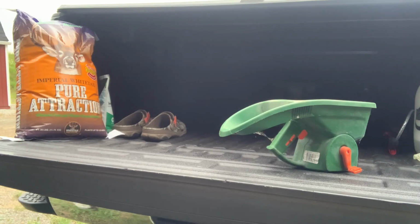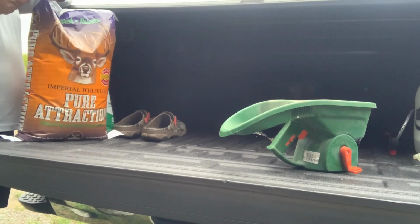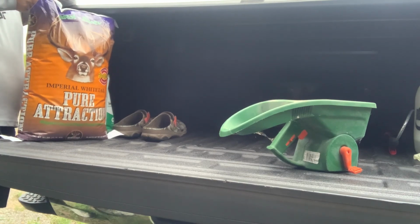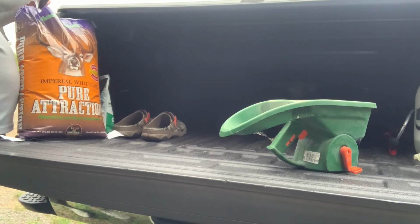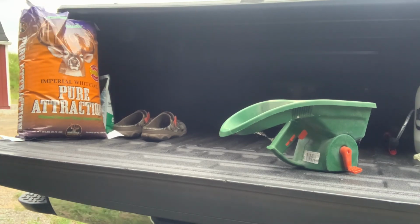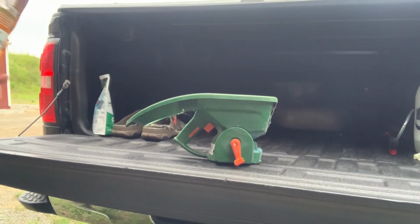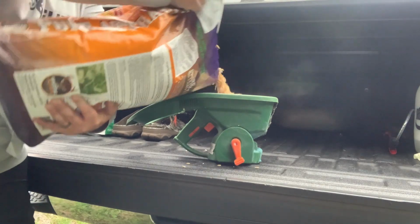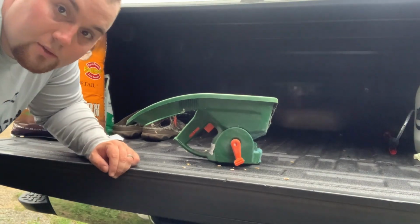All right, y'all, we've got a storm coming, so getting this Pure Attraction seeded in. Like I said, it's an oats and brassica mix. So good attraction there, and that's going to be the top part of the plot, and the bottom third will just be straight clover. Get this poured in here and show you what's going on. We're going to seed this on pretty heavy, so stay with us.